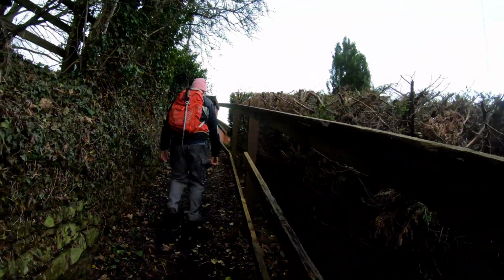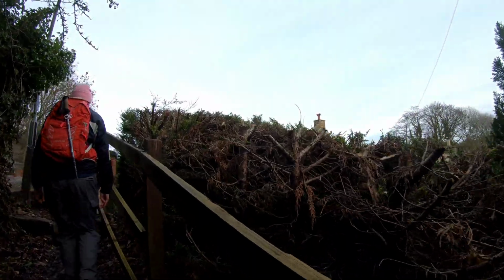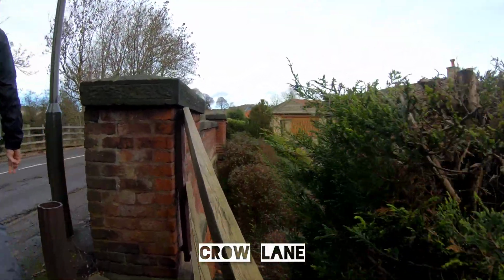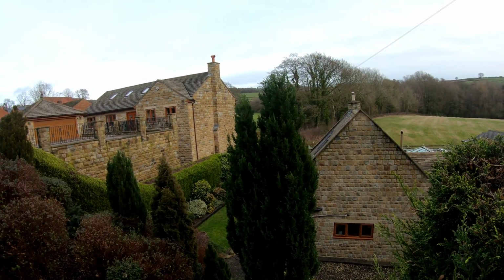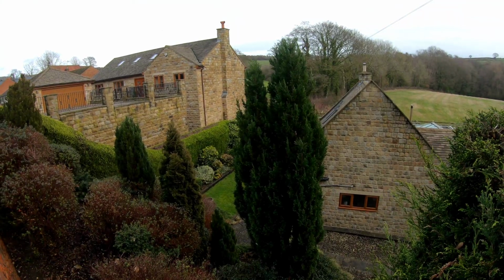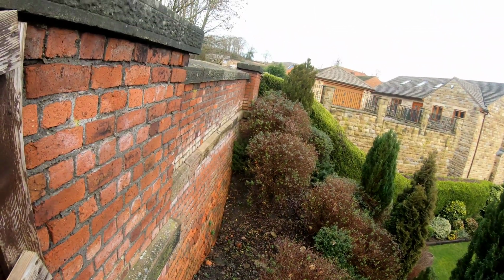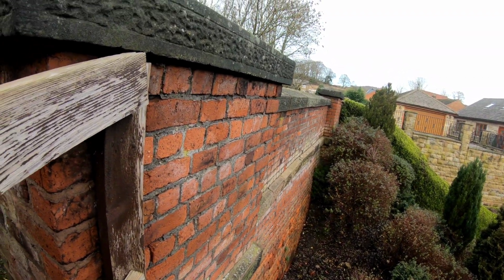So we're just walking up this little embankment here, just until I get to the top, and I'll show you over the top. So we're back to the site of the railway line there, which is down there, a line of trees. Somebody's house down there now, but yeah, we've got the old bridge filled in still down there.